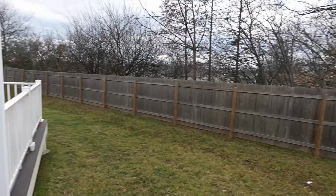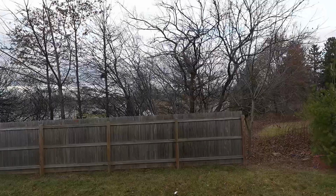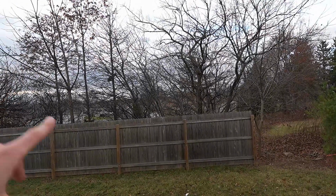You just walk out of your back door or your front door and you're there. You've got another community down here. These are some older homes. You've got single family houses and townhouses down in there.